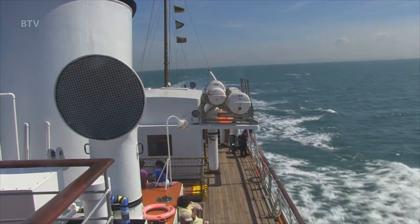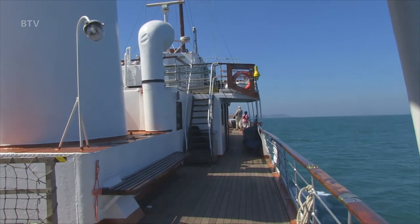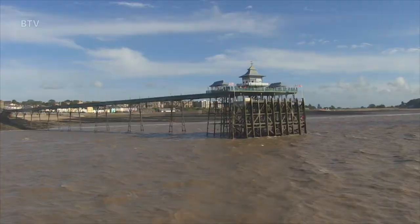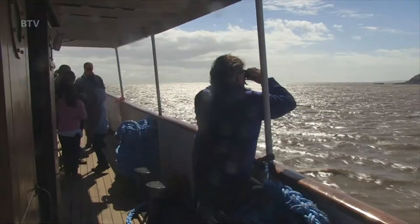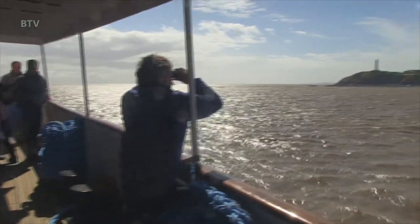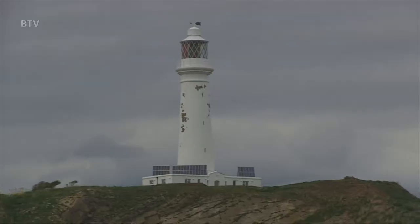The main area of cruising for this, her first season under the new ownership, was the ever popular Bristol Channel. From the resort of Clevedon on the North Somerset coast, Balmoral took many successful cruises out to inspect the two small islands called Flatholm and Steepholm.